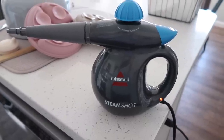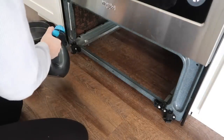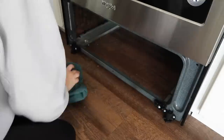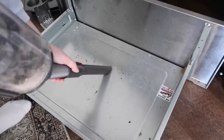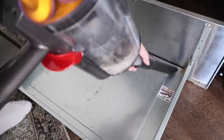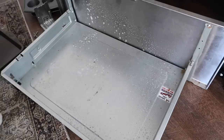I was influenced to buy this steam shot. I've seen a few YouTubers use it. I know Jamie's Journey has one. I've seen her use them in her videos quite often, but I see it a lot on TikTok, and I just really wanted one. So I was very excited to use this. I feel like it does a phenomenal job at getting all of the nooks and crannies.